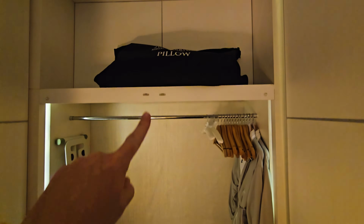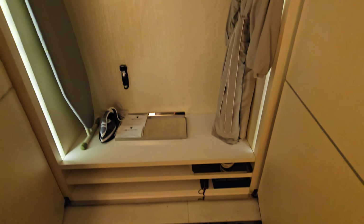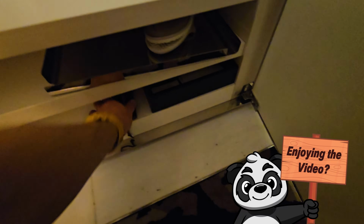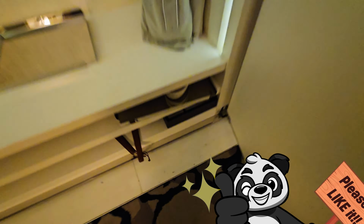So in this closet, they've got an extra pillow up there. They've got robes. They've got the ironing board. And what's this down here? They've got some more slippers down here and some things for shoe care.